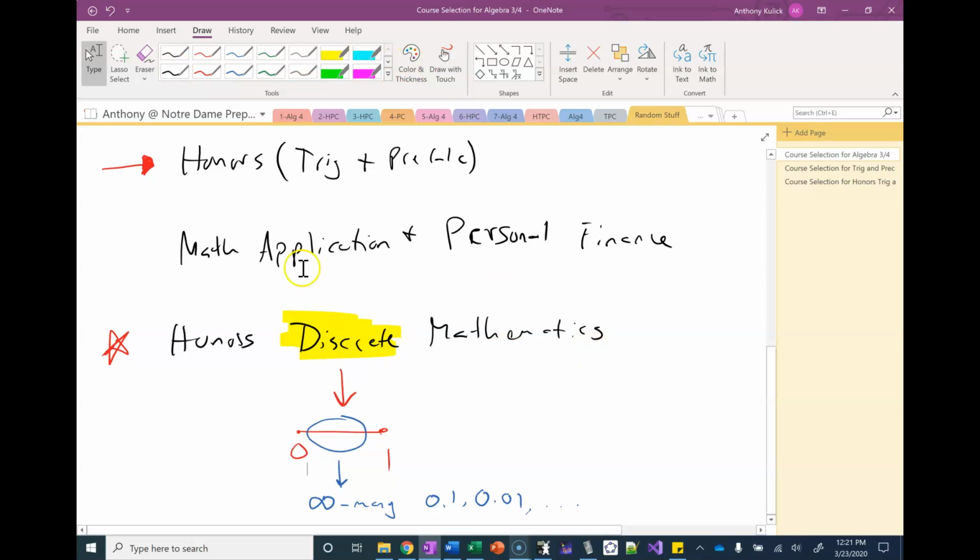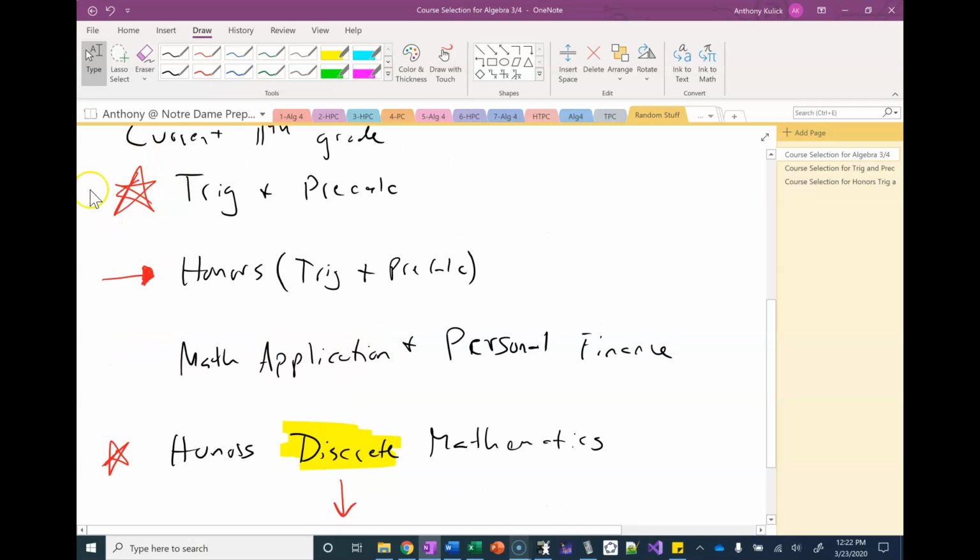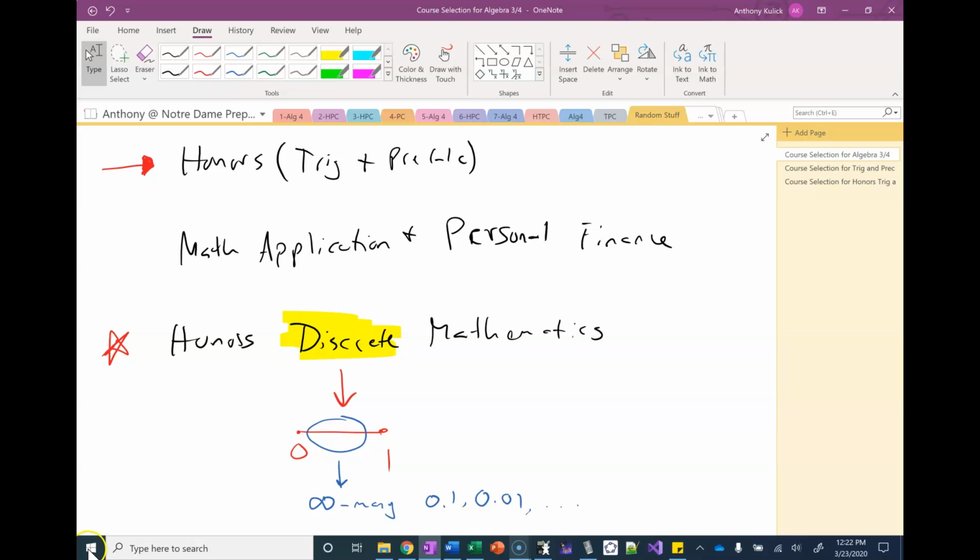So again, if you're interested in pure mathematics or computer science or areas like that, that could be a very good home for you. But again, you probably would need a course override. If that is something you do want to take, my suggestion is to register for the trig and pre-calc course, and then at the end of the semester, if you're still interested, you can come back and send me an email for a recommendation. Okay. Hope that helps.